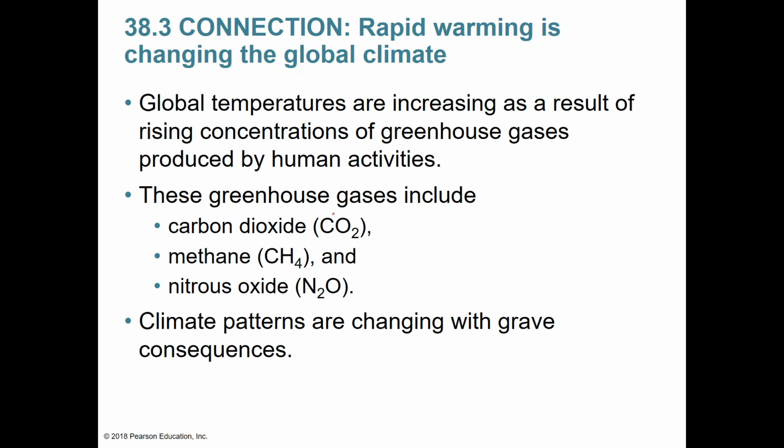Okay, so going back to another major threat to biodiversity on the planet, this overarching idea of global climate change. What we see is we have what we call greenhouse gases, and there's a rising concentration of greenhouse gases in the atmosphere. Things like carbon dioxide and methane and nitrous oxide. These are all chemicals in the atmosphere that are a result of human activities, things like the burning of fossil fuels in our cars and for heating our homes, and all of the things that we burn fossil fuels for.